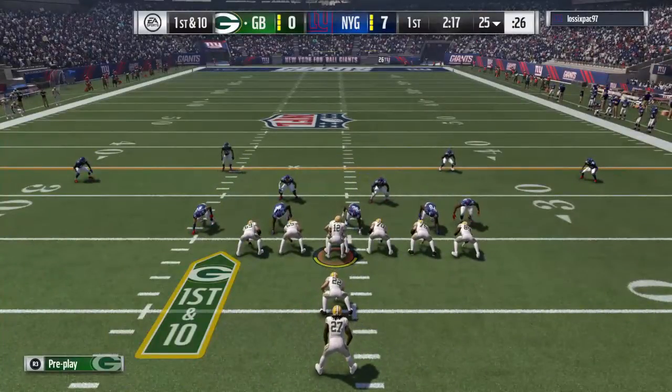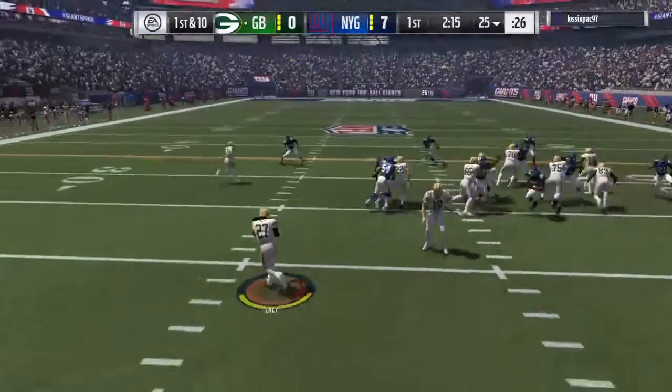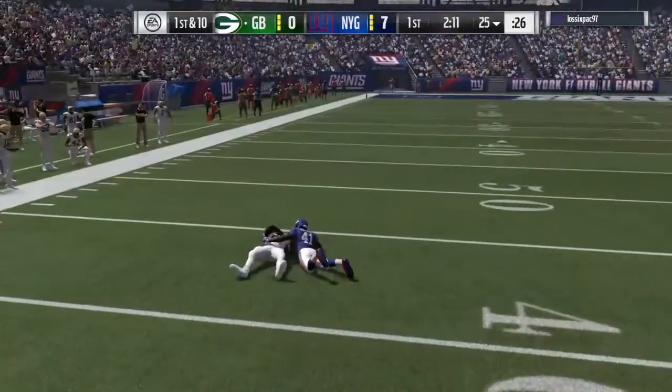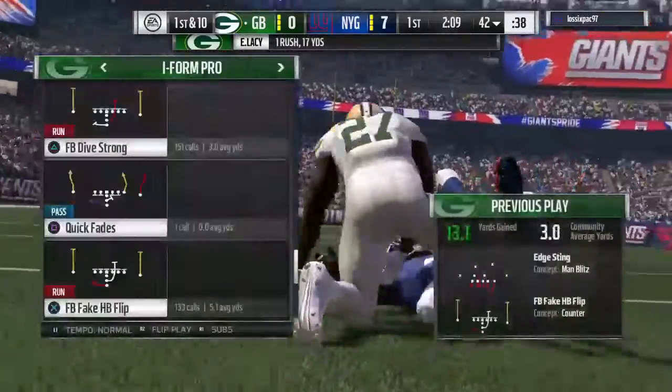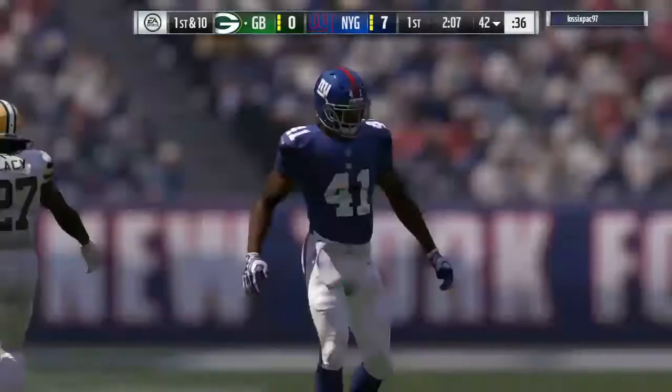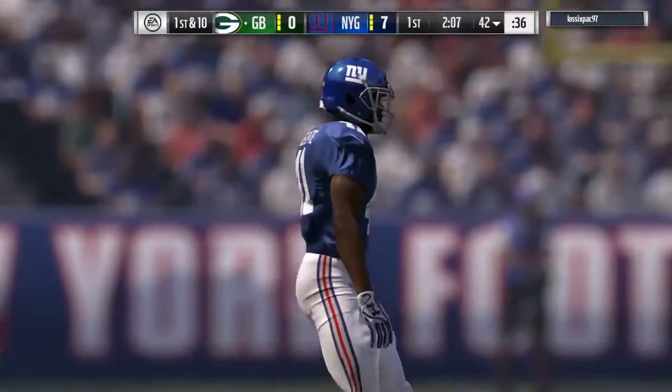They come out here in the I. They'll run for the first time with Lacey. And they get him down, but not before he takes it across the 40-yard line. They'll get 17 yards there. And the Packers are going to have a first down.